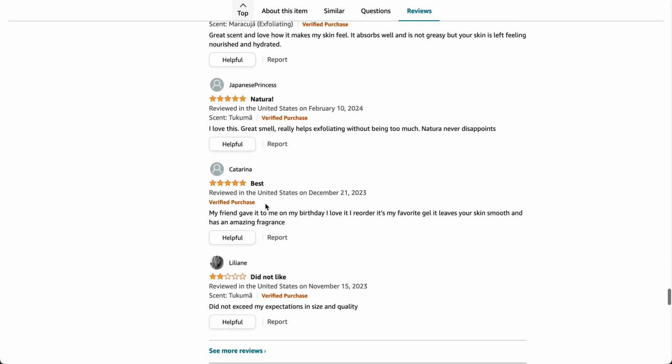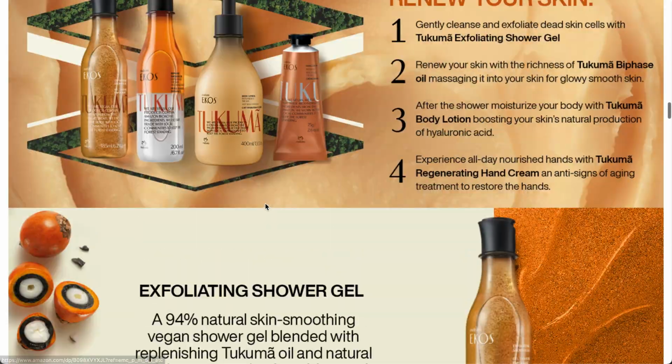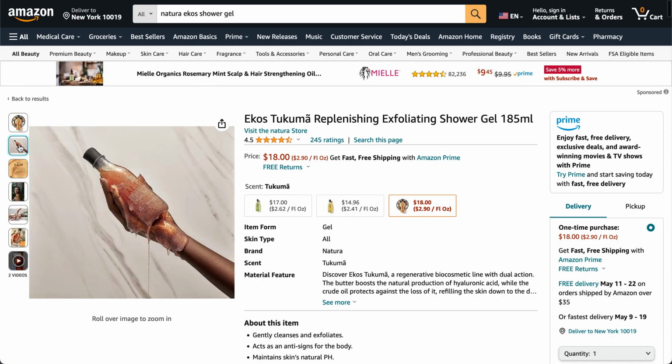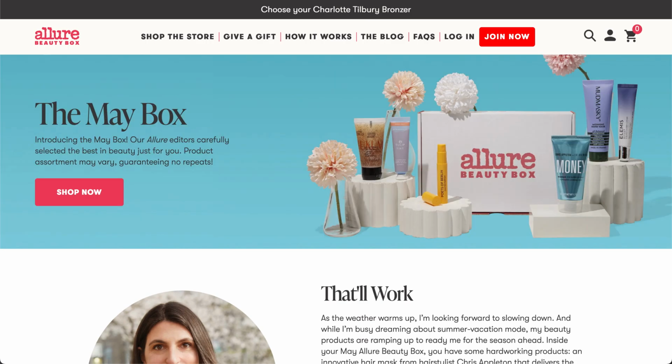Okay, not the oil. Well, I'm not sure how to tell you what the reviews are for this product. Sorry about that. Should have done a little bit of reading. But it does look like, again, that the product is going to be the exfoliating shower gel, based upon my detective skills, which may be lacking because I'm not a detective.